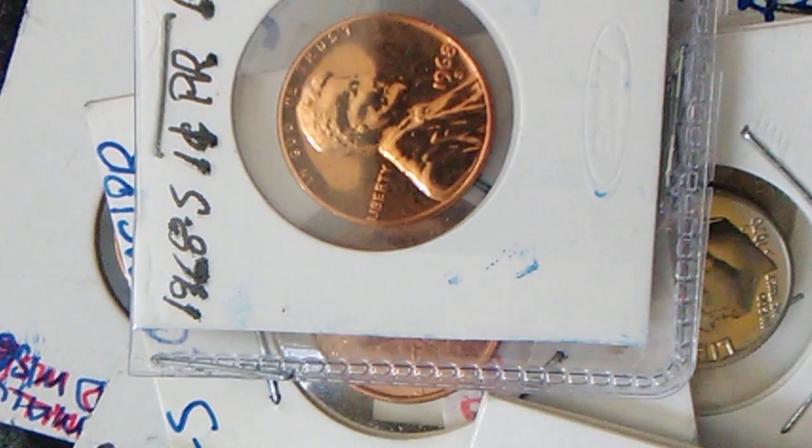Let's see what else we got here. Oh, I got a lot of fillers for teens. I picked up, and I could definitely get rid of those really cheap, probably a couple bucks a piece. Right here, they're just sitting out here. Some of them are woodies too. Yeah, woodies. Here's one.